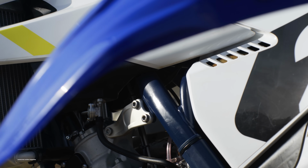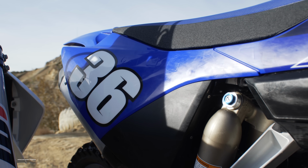Now let's get into how the Husky and Yamaha work on the track and what they feel like. So starting off with bodywork, and handling and really kind of the feel that you get when you sit on the bikes.